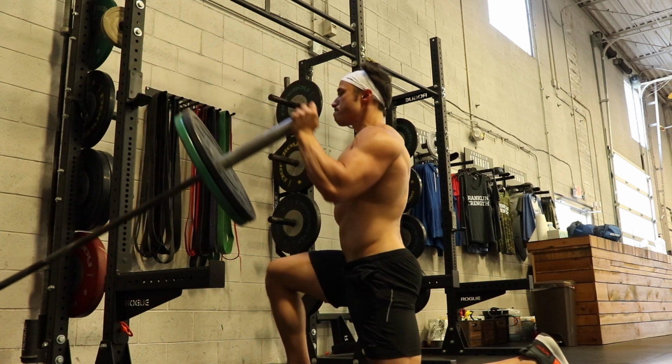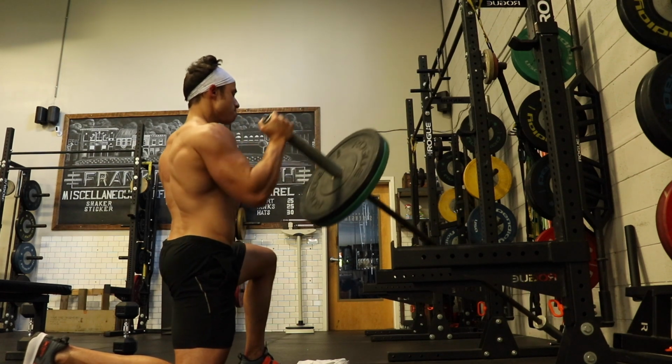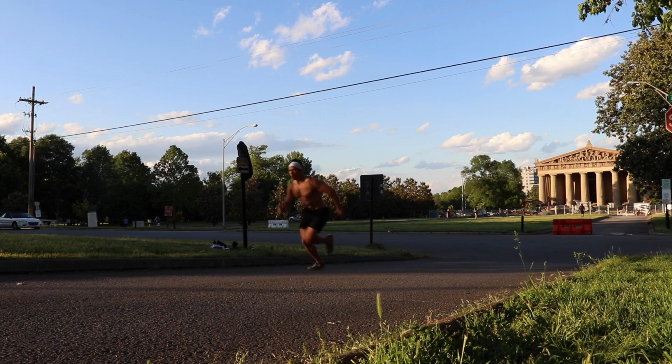Finishing off with a unilateral movement, the unilateral landmine press. I believe it was 10 reps per arm. Another good shoulder stability exercise with chest emphasis.